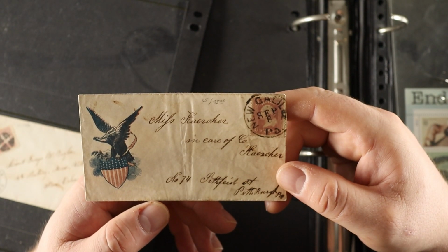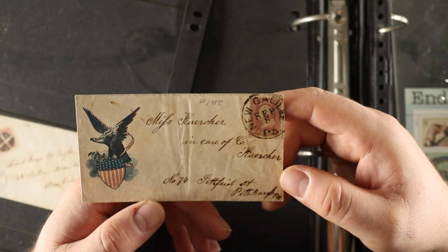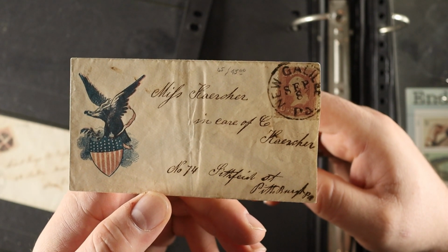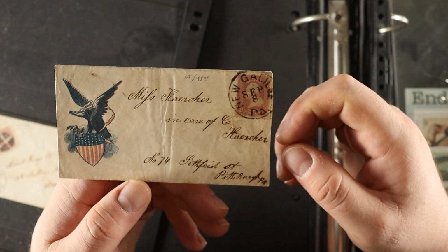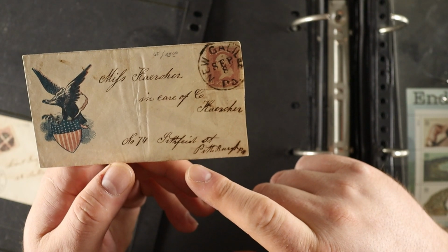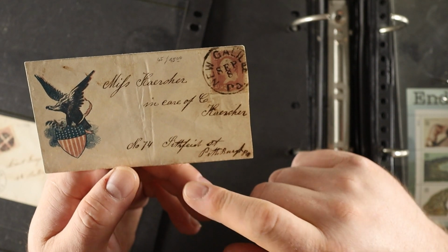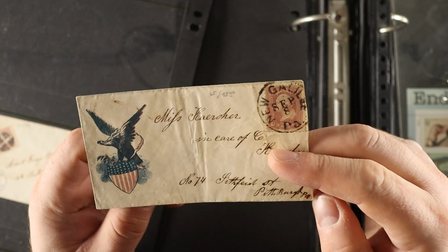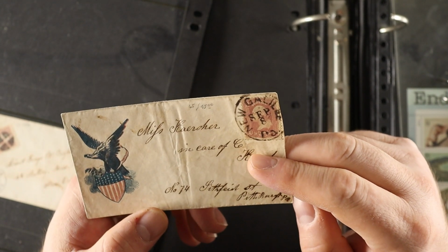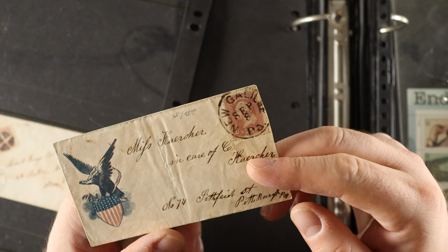I'm not sure. Something in care of, I don't know, maybe somebody out there can read that. It says number 74. Something of Pittsburgh, Pennsylvania? Probably, I don't know. Nice cursive though. Well, you guys see the postmark. I don't know.